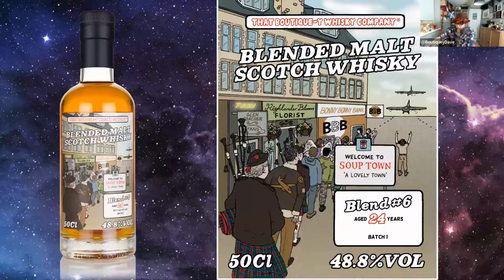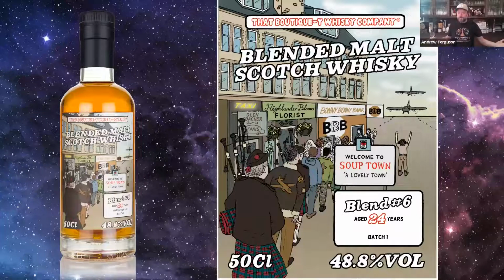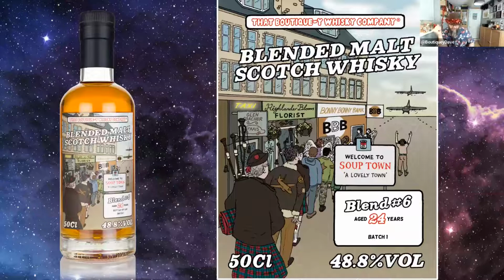Now, Dave, we haven't talked about this because I think we just assume people know, but Boutique-y Whisky doesn't add color to their whiskeys. So if you're seeing some nice color like this coming through, that's natural color from the cask. No, we don't add any colouring to our whiskies ever. Not saying that if this cask had been coloured, we wouldn't know. But no, we don't add colour. We don't chill filter because we don't own a filter.